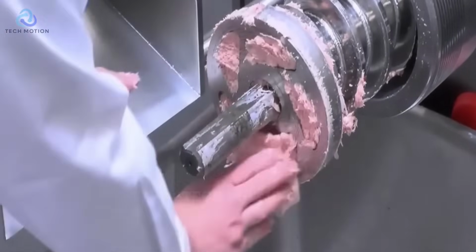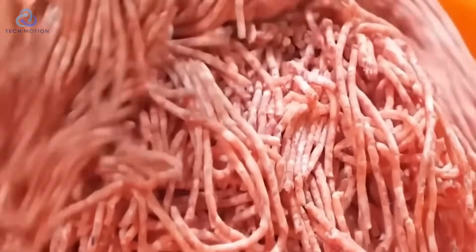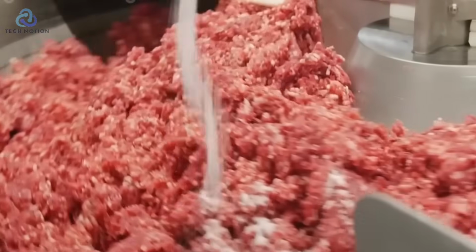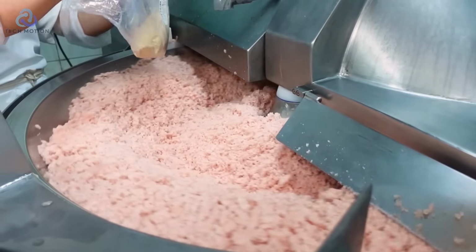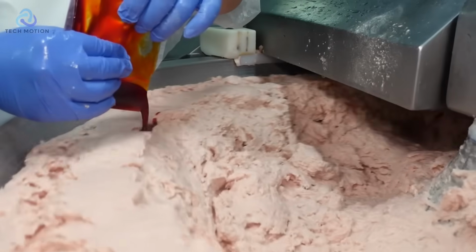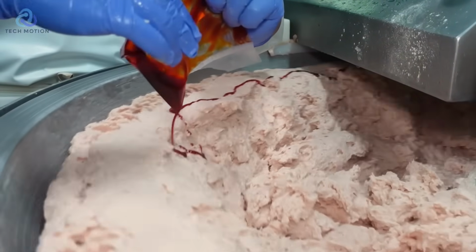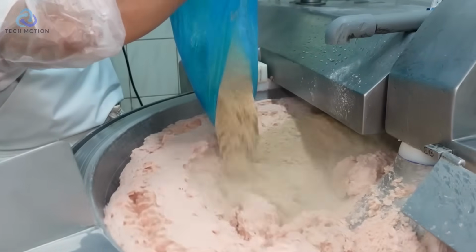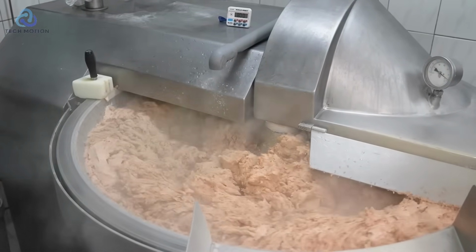But there's still one thing missing, shape, that unmistakable sausage form. And for that, we need casings and a whole lot of pressure. Here's where it all comes together. The meat mixture is loaded into a high-speed stuffing machine. Think of it like a giant piping bag with industrial muscle. Now let's talk about the casing. There are two kinds, natural, made from cleaned animal intestines, and collagen, a plant-based or gelatin alternative used in mass production. Either way, the goal is the same. Hold the shape, lock in the flavor, and give that classic snap when you bite.